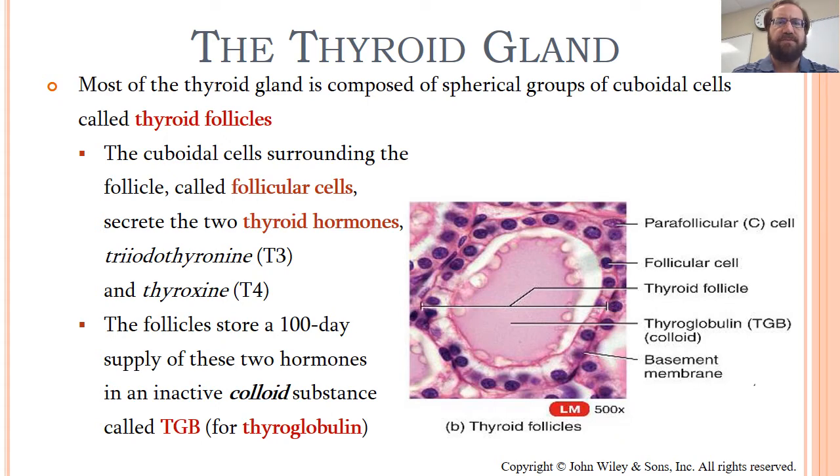The cuboidal cells that surround each follicle, such as this one here and this one here, look like your standard simple cuboidal epithelial cells. And in fact, I use them for an example of that in my A&P1 class in histology. These cuboidal cells, as you know, are most commonly used by the body when it wants to secrete something.